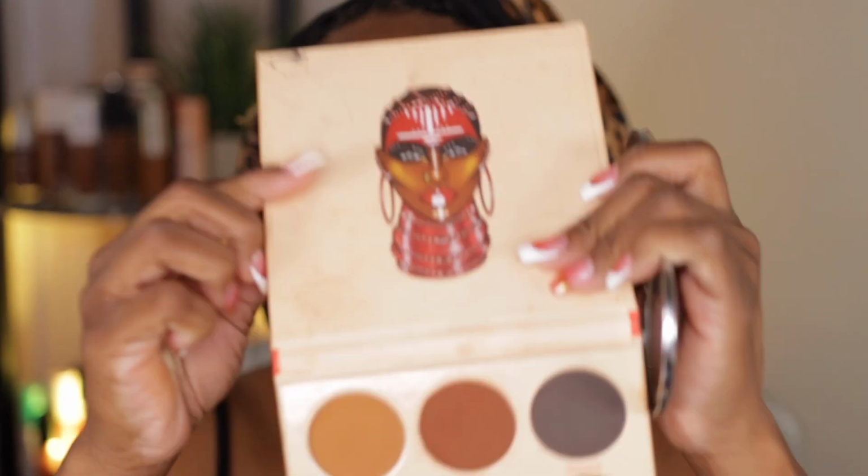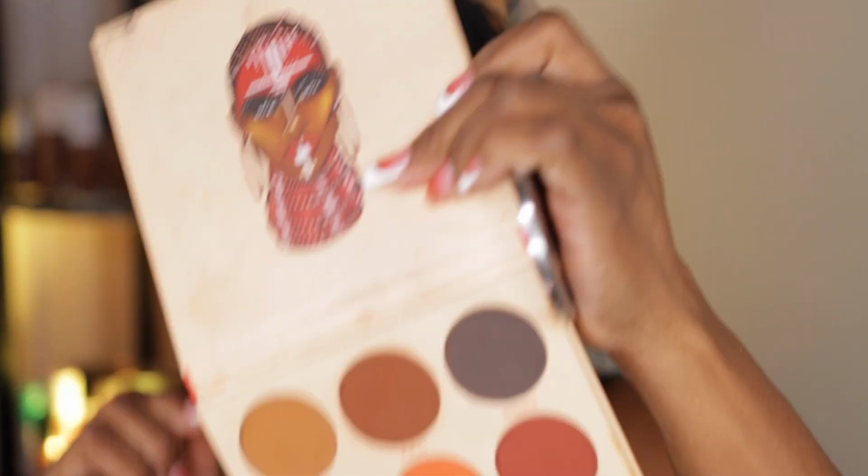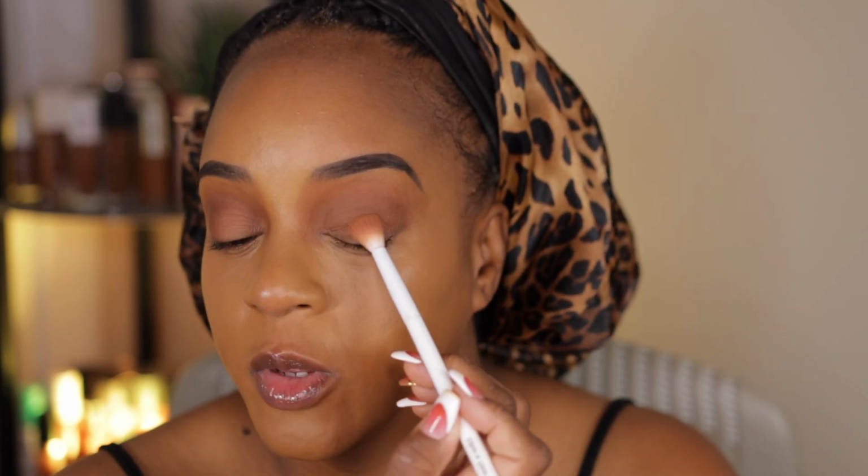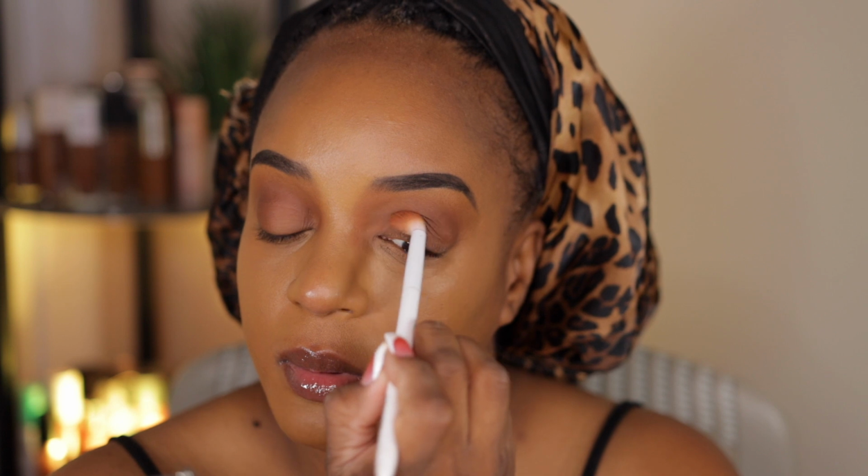Okay, I'm going to take the brown shade, which is more so my skin tone shade. And I'm going to put that on the lid just so my lid doesn't get oily, because my eyelids will get oily. But as you can see, it doesn't add much color. This is very close to my skin tone. A flesh tone shade, if you don't have this palette. Just so my lids don't get oily. And then that's it. We're gonna put on some liner and I'll be right back.